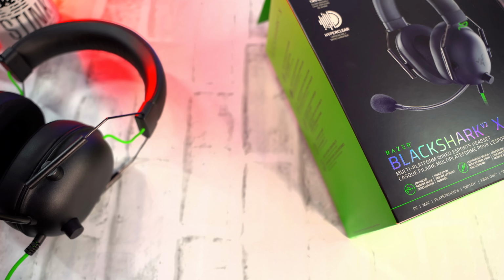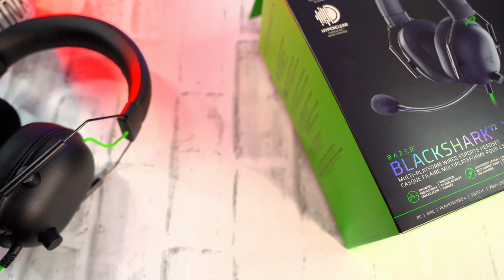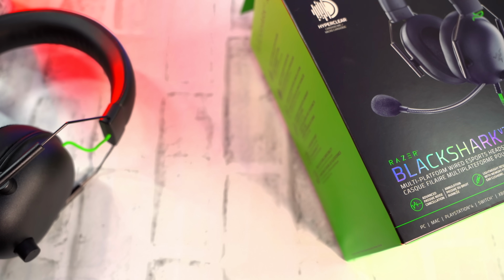That's what's going on. But again, the biggest thing on this headset, when you combine all that right there, the comfort's fantastic. The sound is great. The build is the only thing that would maybe set me back a little bit. But all in all, I love this headset.